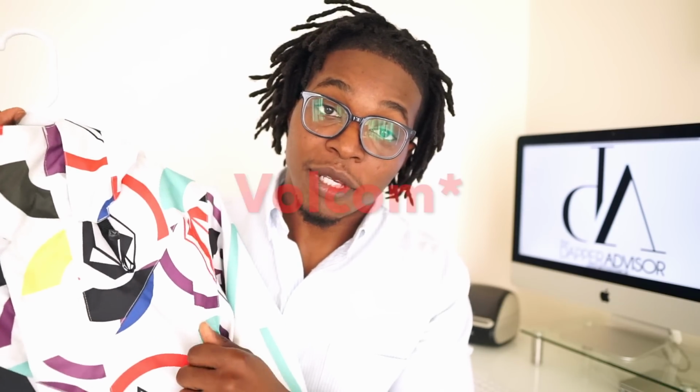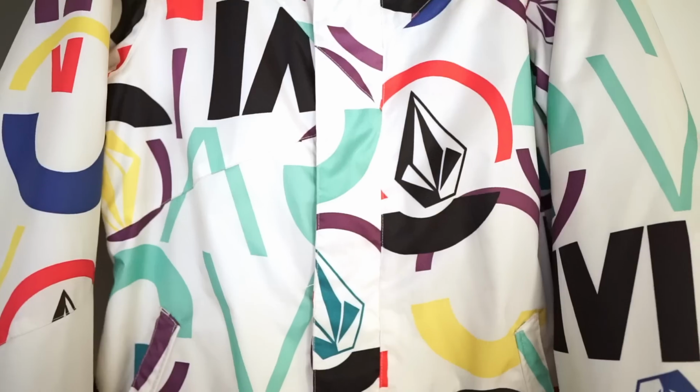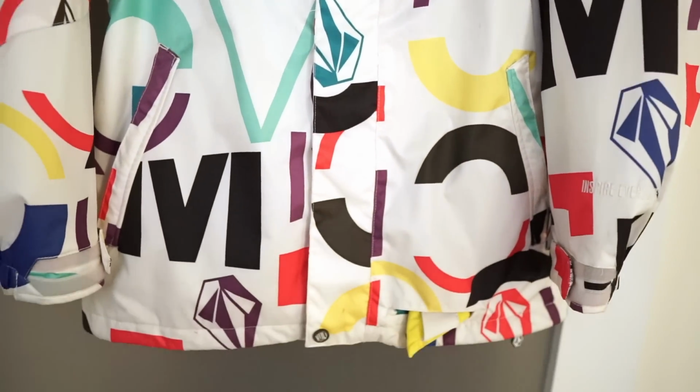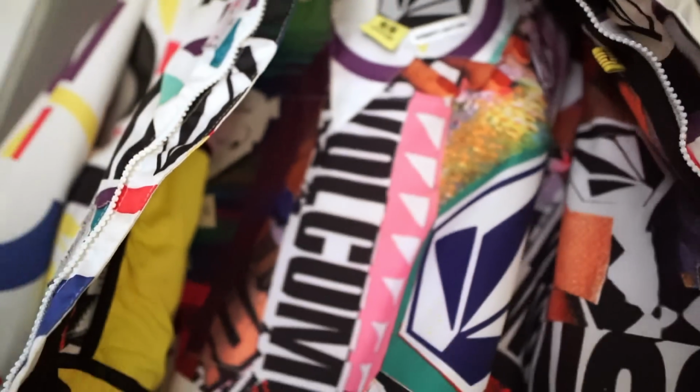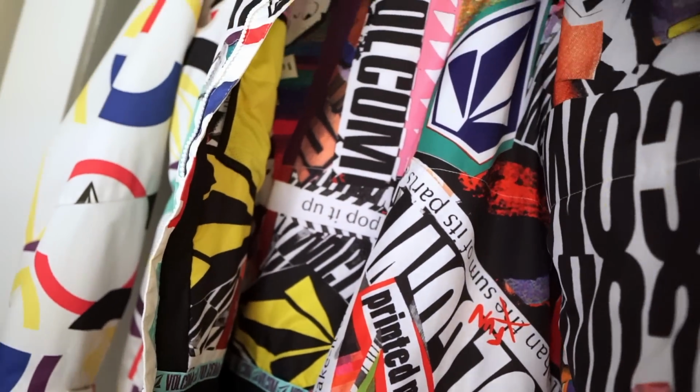Next up is this Element snowboarding jacket for women, and this one was in great shape. There was some minor little stains, but I can easily get that out once I throw it in the wash. And this one should sell for about 50 to 60 bucks as well, because like I said, it's in great shape. So once I get it a little cleaned up, I'll have it listed on eBay and on Poshmark and see where it sells first.